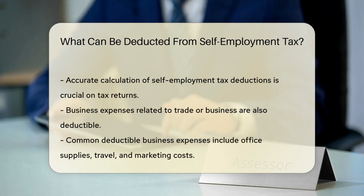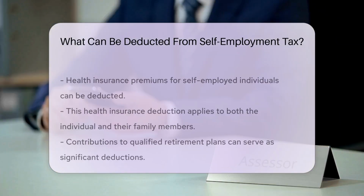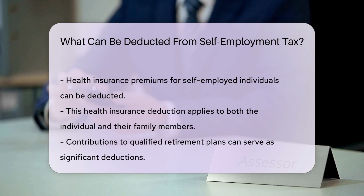Next, business expenses are also deductible. These include costs directly related to your trade or business. Common deductible expenses are office supplies, travel, and marketing costs. Health insurance premiums can also be deducted if you are self-employed. This includes premiums for medical, dental, and long-term care insurance. This deduction applies to yourself and your family.